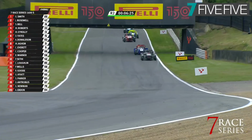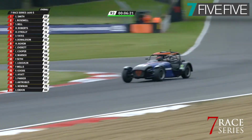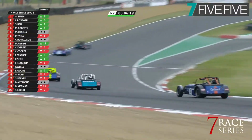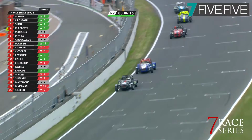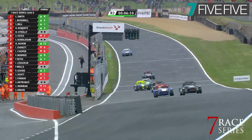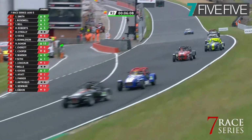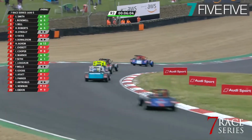Down towards Clearways then. And because he ran wide, Jeff Newman is right on his tail, and so it costs Stuart Bell the chance of being part of that lead group, because now the top two, Smith and Rosewell, have just extended the advantage ever so slightly as they come across the timing line. Caroline Everett, by the way, after her couple of excursions, is down in 11th place, and Rob Warner, given a grid drop for this race, has battled his way up into 12th spot.